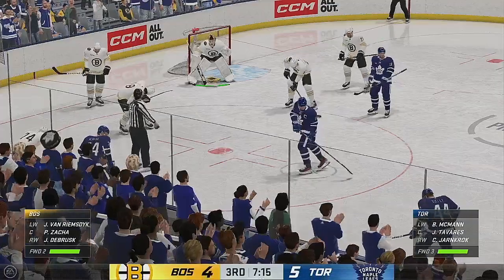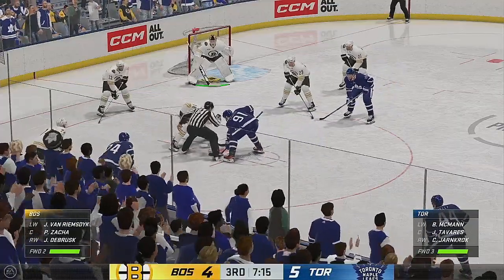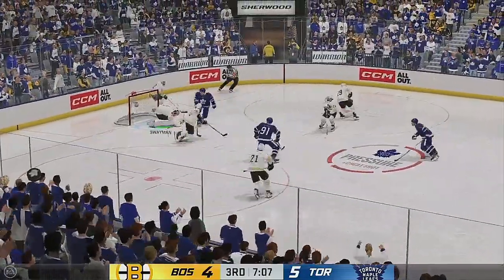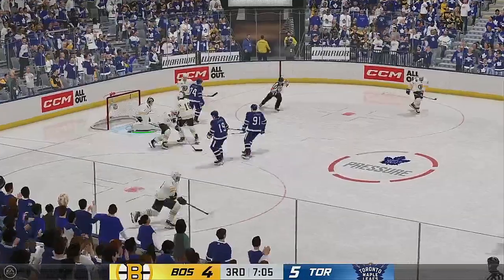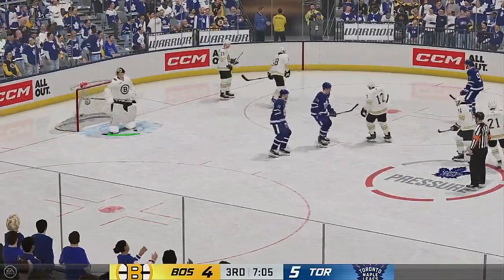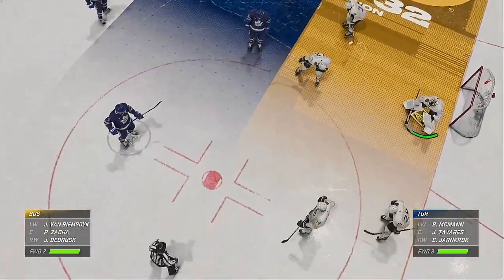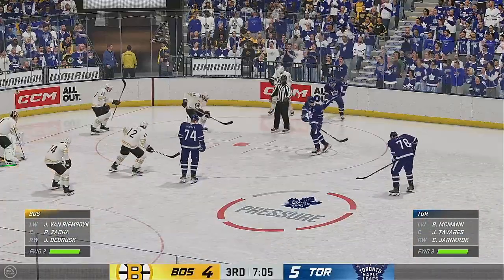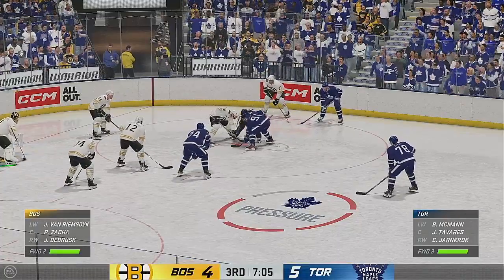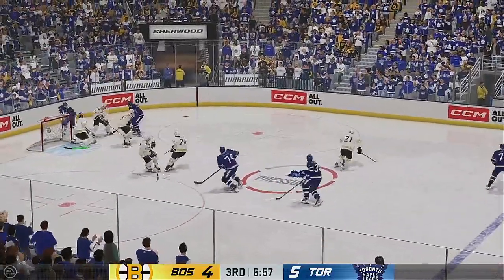More than half the frame has been played here. Toronto's leading by one. They're up 5-4. They win the draw and go on the attack. Stopped by the goaltender. There's the whistle as the puck stopper elects to hang on. The centermen glide into position.